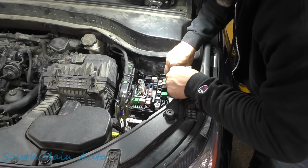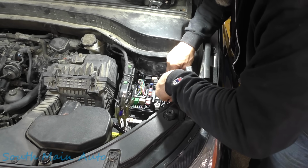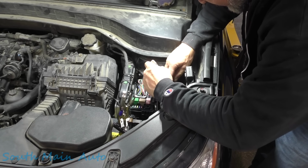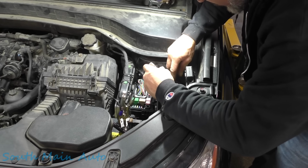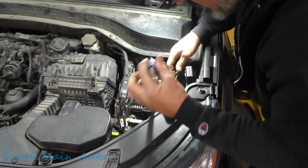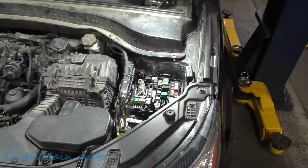See if we can't get this unlatched. Pull it up out of here. I assume it pulls up and out because of the latches that are on it. Let me get another pick here and see if I can't lift that out of there for us.